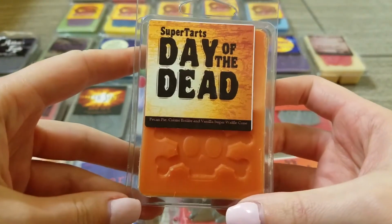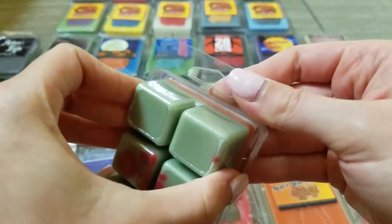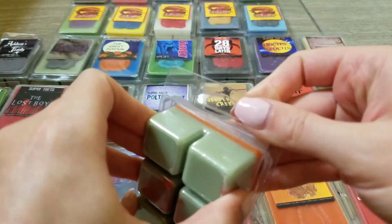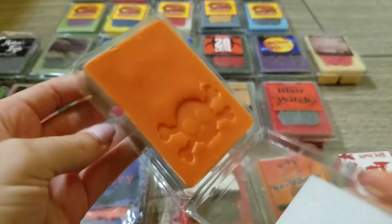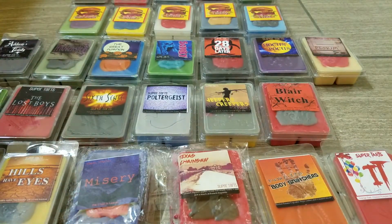Next is Day of the Dead. This is pecan pie, creme brulee, and vanilla sugar waffle cone. It's cute on the bottom. Skull and crossbones. And this one's good. You get the creme brulee, kind of a custardy, really creamy scent. I would say that's honestly what I get the most.